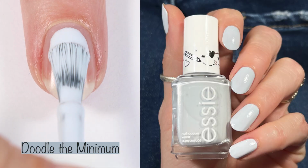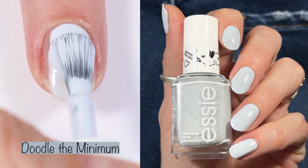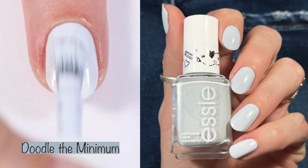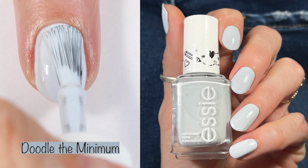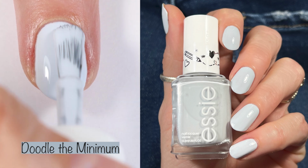Alright you guys, getting right into these beauties. First up we have Doodle the Minimum. This is described as a light gray with blue undertones. This is a gorgeous two-coater that applies like butter, and it's a must-have from this collection. This is one of my faves from this collection.